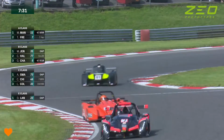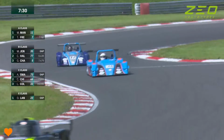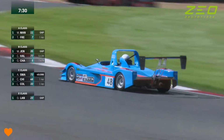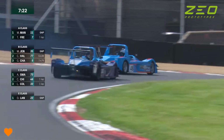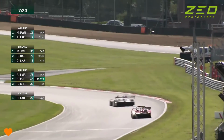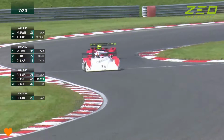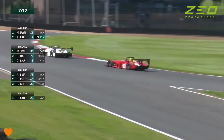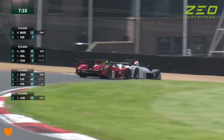And that's the beauty of the ZEO prototype series, the variety is pretty much endless. If you've got a sports prototype that fits the very simple regulations of either engine size, or a CN spec prototype, or even an LMP3 car, even something that fits in the invitation class, everyone is welcome. So if you are watching thinking this is quite fun and I want to have a go at this, well, of course we have got the final rounds at the end of September in Donington Park. Everyone's welcome to come and get involved.